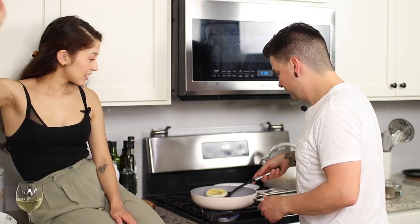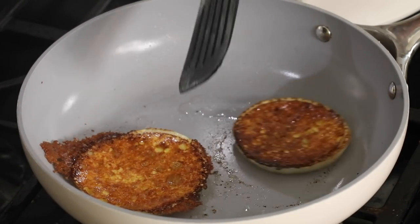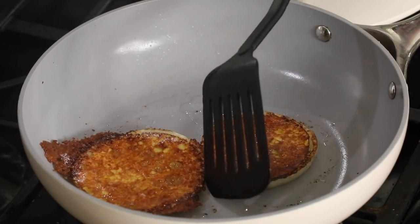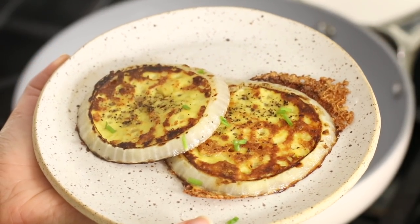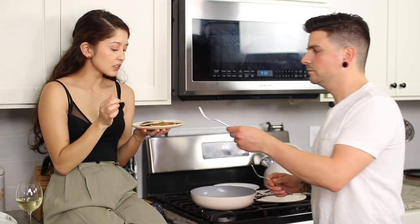Wow. Should I flip it? They didn't flip theirs, but I feel like I would want to flip it because... Yeah, I want the other side of the onion to cook. Yeah. I don't like raw onion. This is pretty cool. Cute. It looks cute. Let's try it. So from the looks of it, the onion looks soft. We'll see what this is all about.